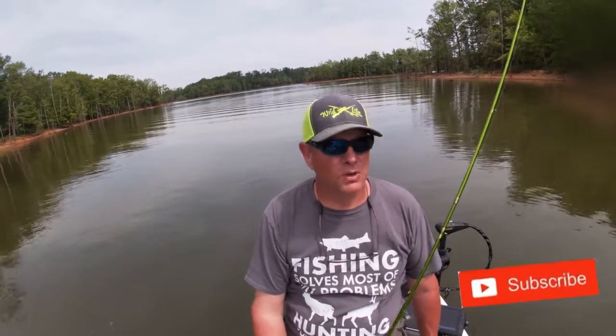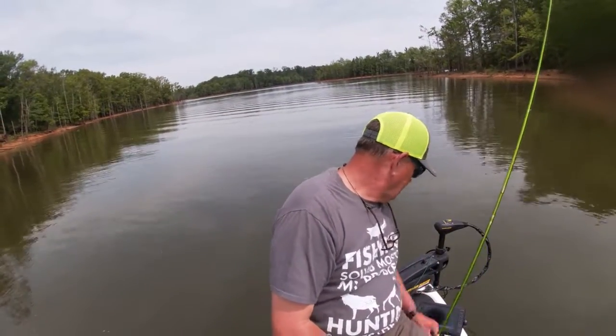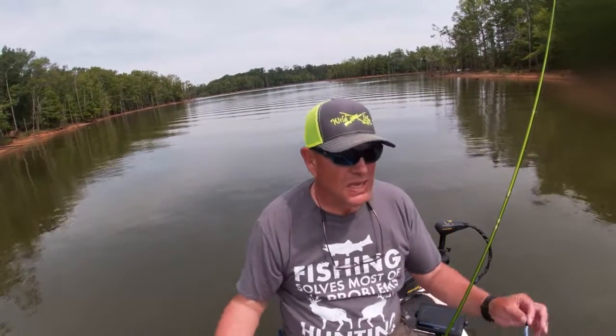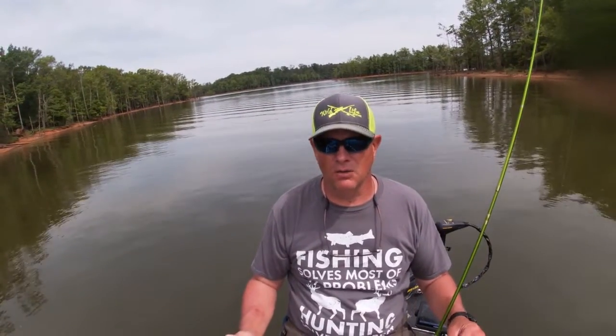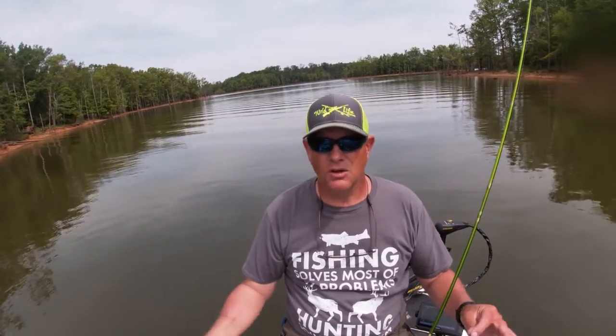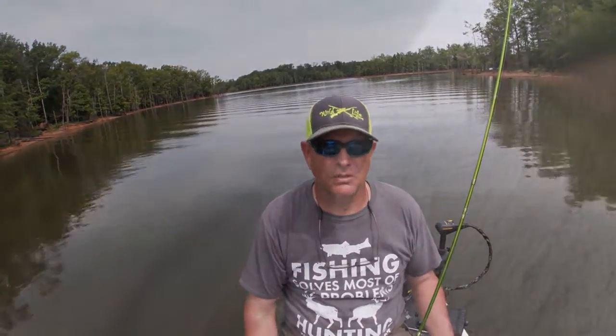I marked both of them when I went up the lake. So I'm just coming back fishing them in the mouth of this cove, and I'm still in about 18 feet of water. I'm not gonna throw a buoy marker out on it until I start catching some big fish. So I'll come back and check it, and if it's got some big fish on it, I'll throw a buoy marker on it, then I'll fish it more thoroughly.